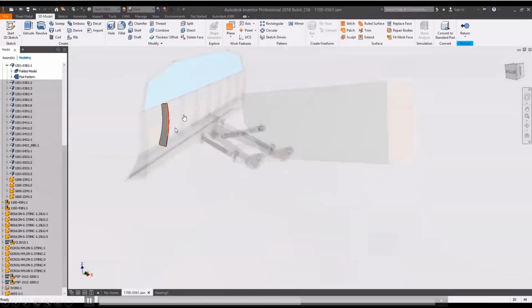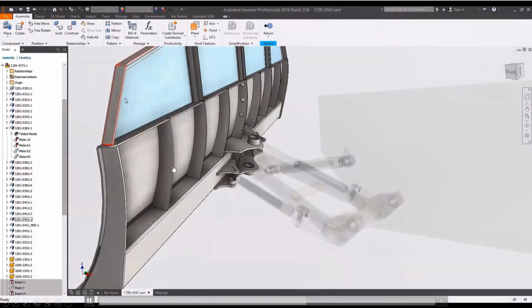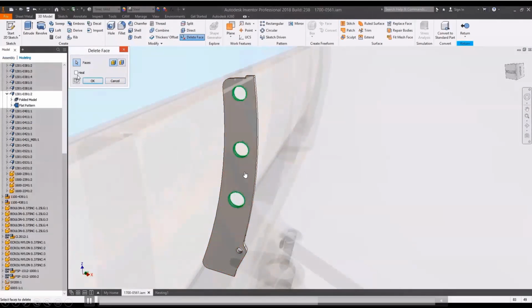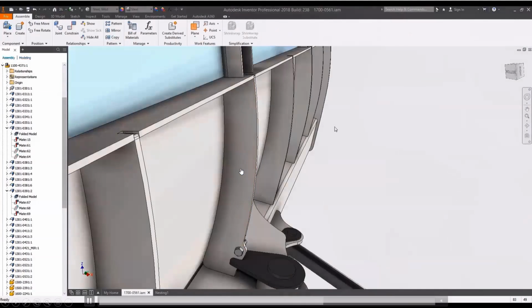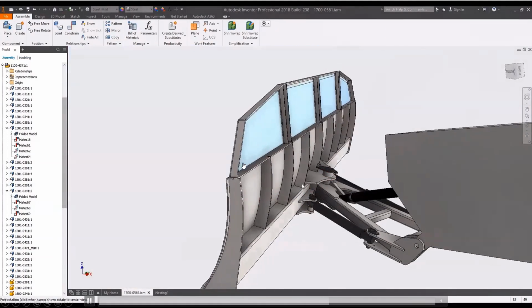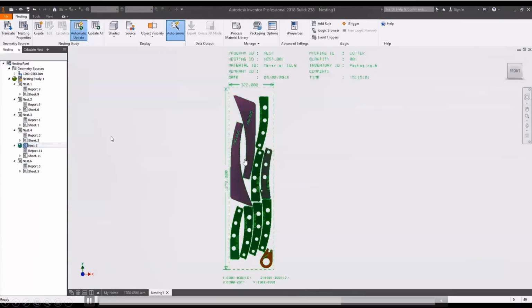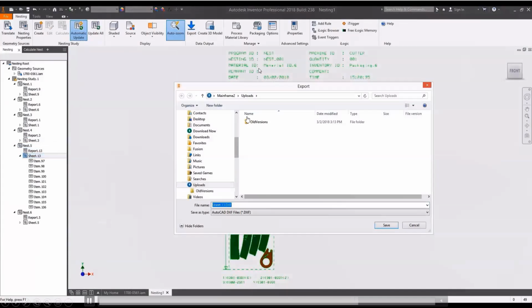So in this case here, I removed holes from this part, and from this part as well. So let's just remove the holes, save it, of course, and go back to nesting. Basically, I just recalculate it. It will auto recalculate the nesting operation from just now.